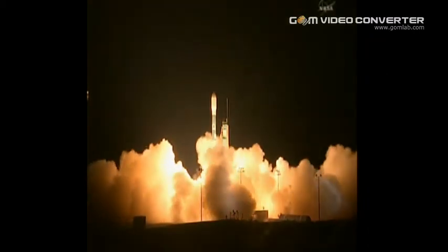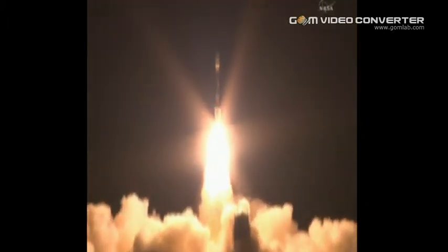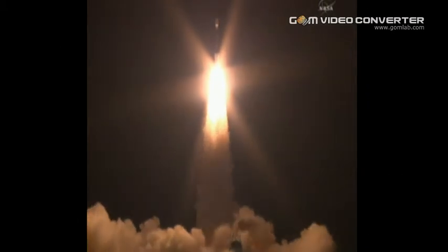And liftoff of the Delta II with the NPP satellite, blazing the way for a new technology for climate research and weather forecasting. Chamber pressure in the main engine good, chamber pressure in the two verniers good, and good chamber pressure in all 6 ground-lit motors. Passing 24 seconds into the flight.